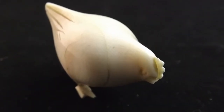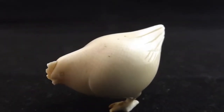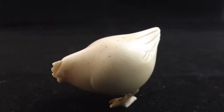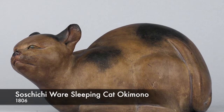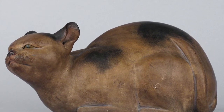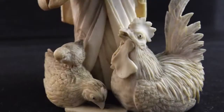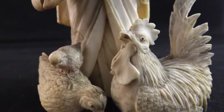Whereas the bijin bears similarity to tourist photographs, the chicken bears more similarity to the bold line of Japanese ukiyo-e woodblock prints. This style has more in common with the earlier okimonos, such as the sleeping cat okimono from 1806. It is small and most likely made from an offcut of ivory, and has more in common with the netsuke than the intricately carved bijin figure.